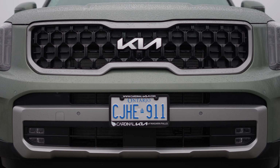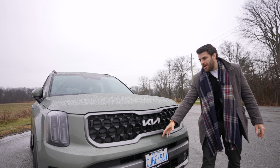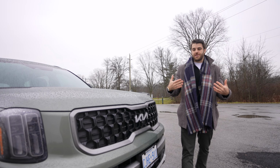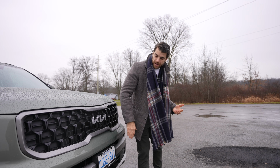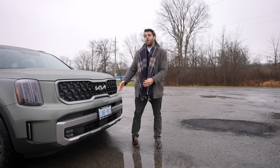We have this nice little large Kia grille here, and I love what they've done here, kind of with the indents above the engine here. Gives it a nice rugged look. We have forward parking sensors as well, and there is a forward camera right below our Kia emblem.